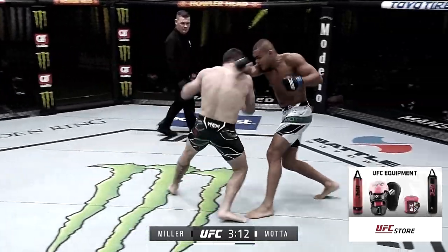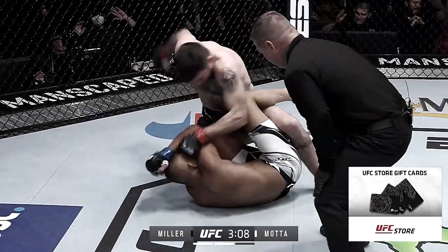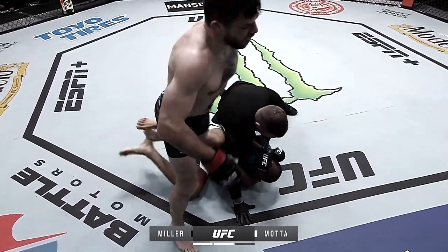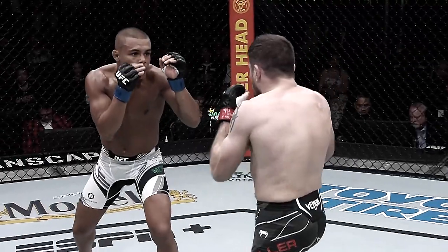Building his experience. Oh, he got on the hook! Right for Jim Miller! Huge punch, lands and soon gets it done. Could be one strike away. Oh my gosh. Wow. What a Jim Miller fight. What a fight. Again! And let's see this finish here.